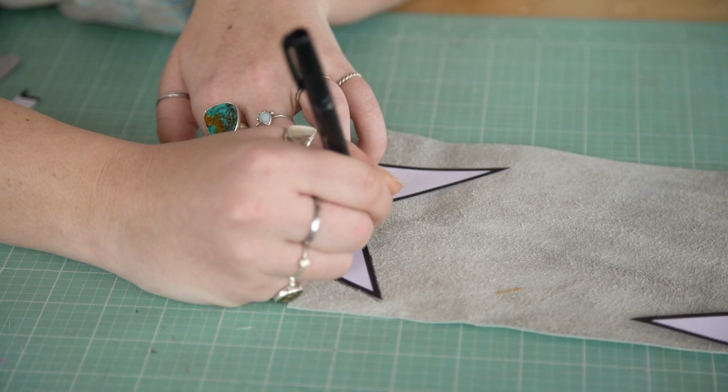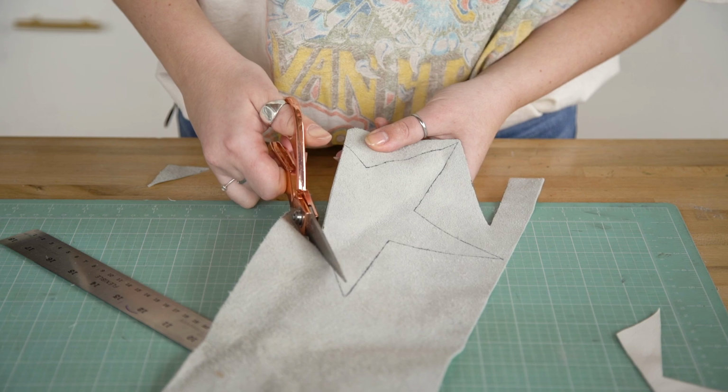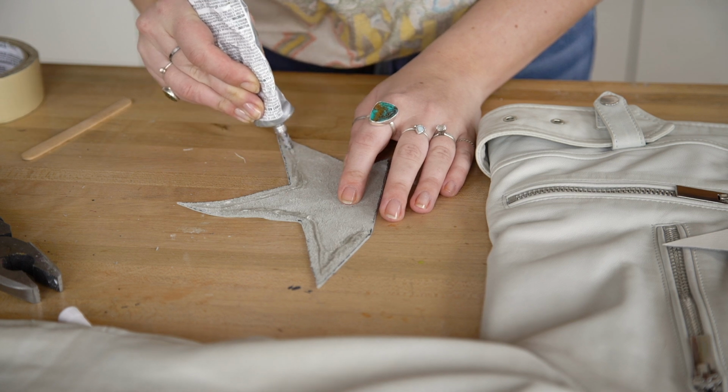Then I'm just tracing it onto my fabric and cutting it out, and then I thought about potentially sewing this on, but again, I was nervous that if the stitches were at all off, it would just look terrible. So I'm gonna use the same glue that I'm gonna do for the fringe and glue this down.